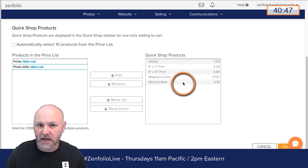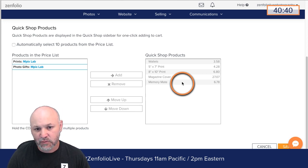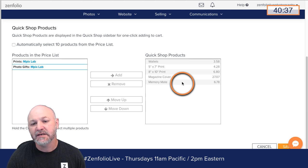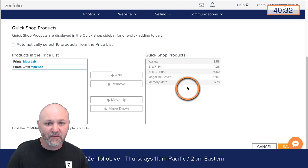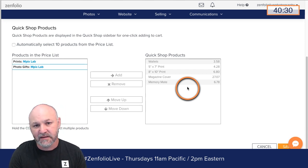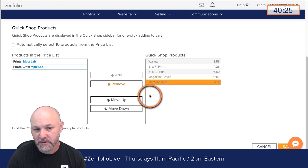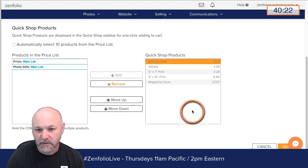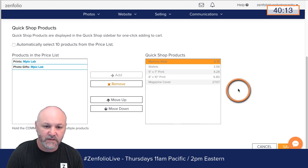Now, my personal philosophy, whatever I make the most money on, whatever products have the highest profit margin, that is what I personally like to put up top because that is what I want my clients seeing first and clicking on first. So let's just say theoretically that this Memory Mate has the highest profit margin out of all of these products. I'm going to click on it and I'm just going to move it up to the top. All right, but you can organize this however you want, whatever you think is going to be best for your clients. You can do that. Again, that's just my personal philosophy.